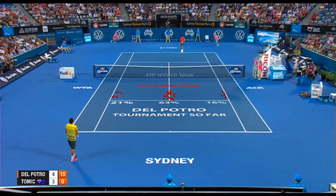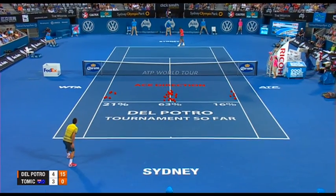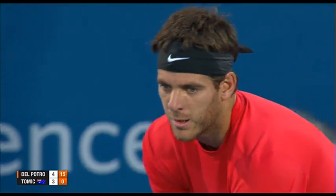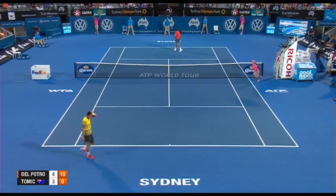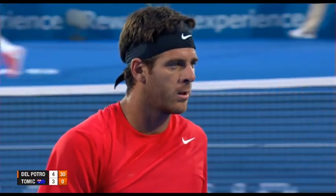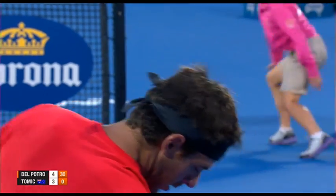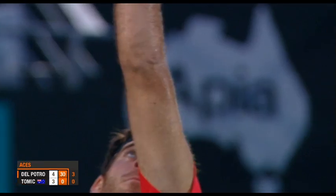This is the serving direction throughout the tournament, Nuke, of Del Potro. Likes to go through the tee, 63% back through the middle of the court. Having just shown that, he served the last 2 balls wide. But there's probably a reason why he is going down the tee, down the middle of the court.